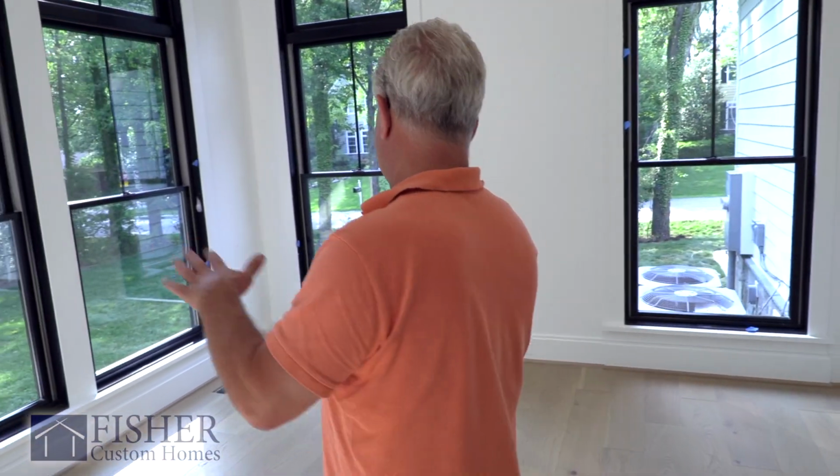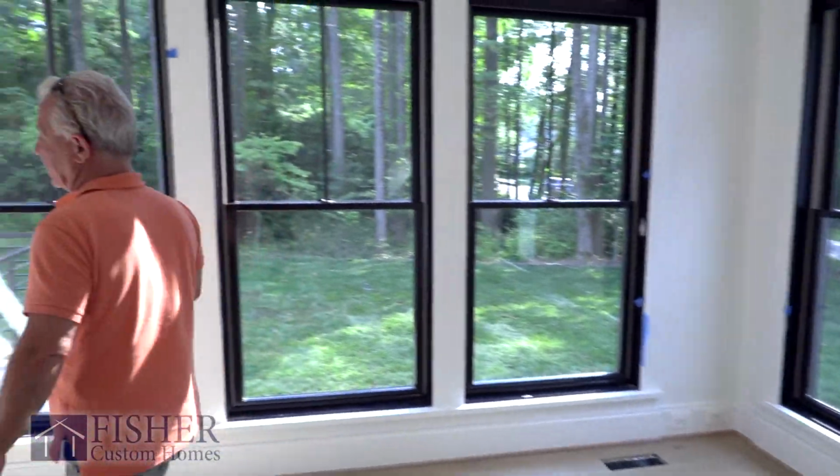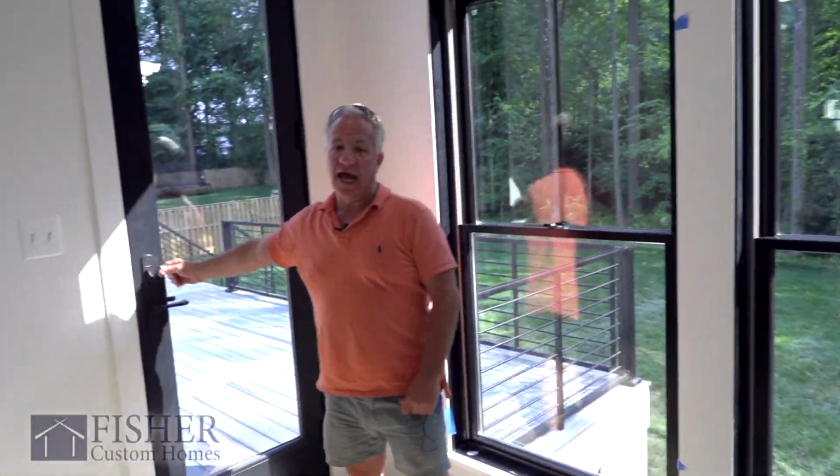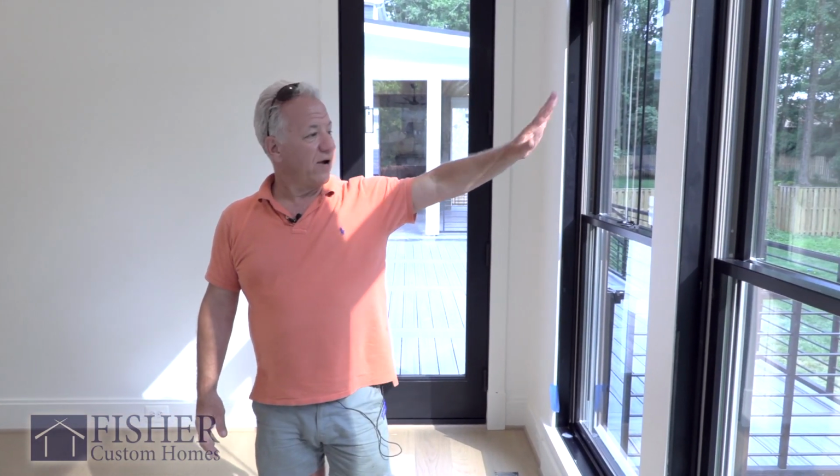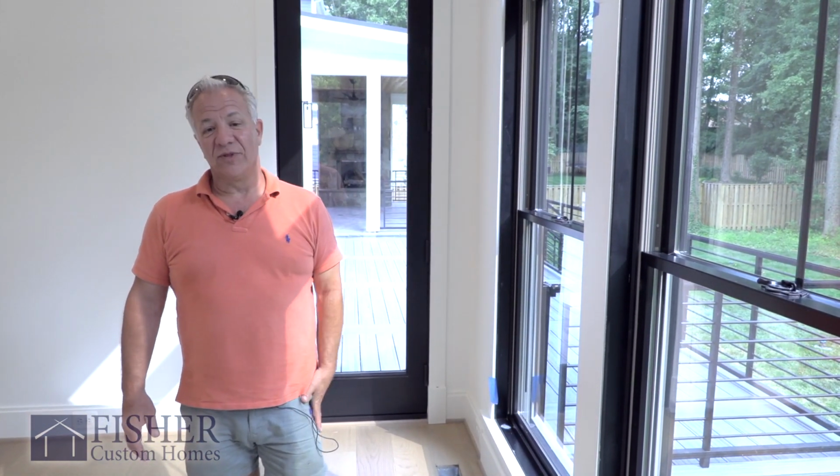One of the things I really like about this room is, well, first of all, it's all glass, and the fact that you have direct access out onto the deck. So this, to me, would be a great place to have an office because you can see so much of what's going on around you. You have great lighting, and you have a great view of your backyard, which is loaded with mature trees.